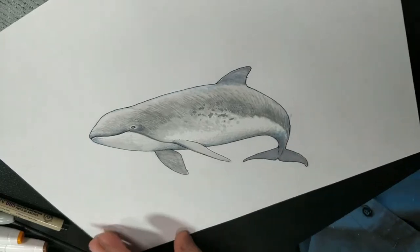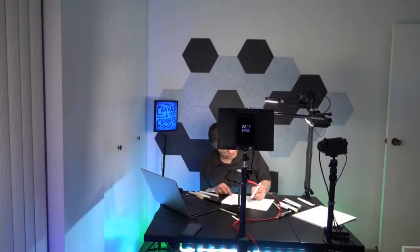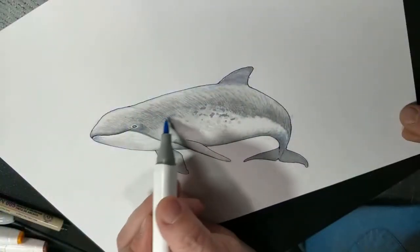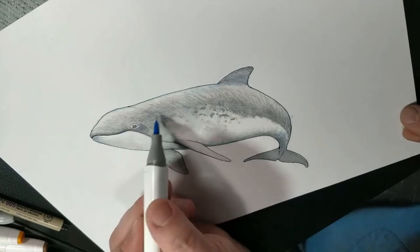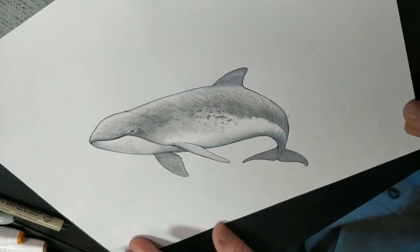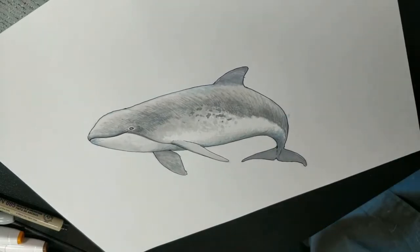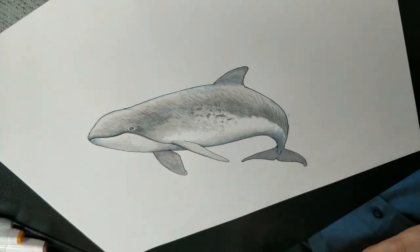Yeah. So there we go. That's pretty much the animal here. This is how they pretty much look. And you can add more detail and so on. But you know what? I'll call this one pretty much finished as it is. And this looks a lot like a harbor porpoise would look. Basically. And it's beautiful. I'm still so impressed just how you can get that.